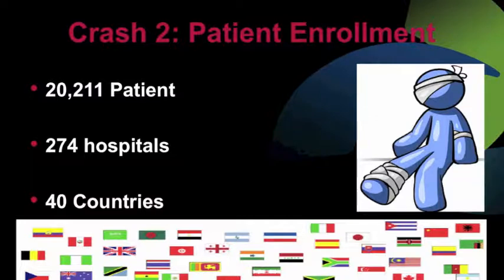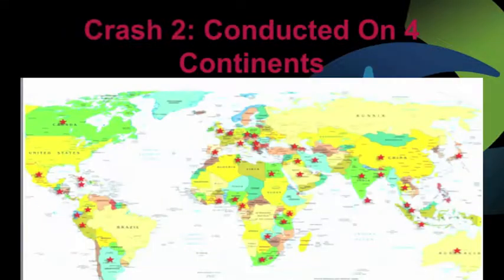Now, if you look at the flags below, notice that the American flag is not there. And the reason for that is the FDA would not sign off on the study. They did not believe that it was significant enough and they didn't want to be included. So the U.S. was kept out. In newer literature, you'll see that we actually are playing along and included in it. But nonetheless, it's a pretty large study, a lot of hospitals involved, a lot of countries involved.